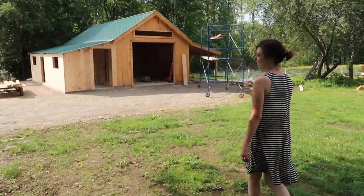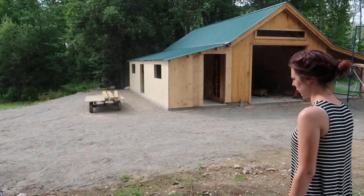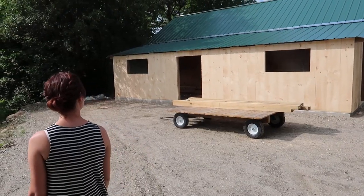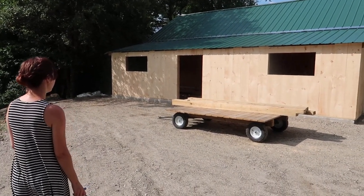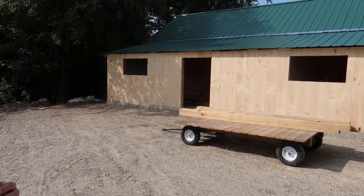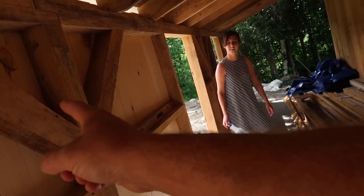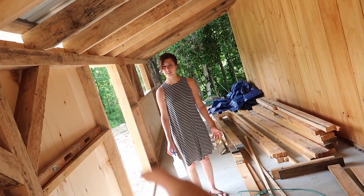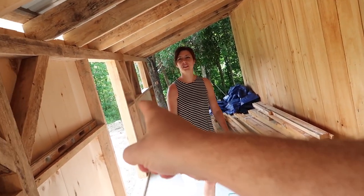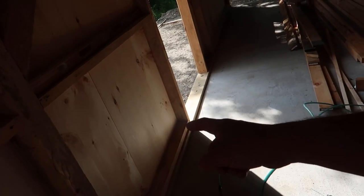What do you think so far of the barn? Love it. How do you like the siding over here? Looks good. Can you tell that the door's not completely centered? What? I changed my mind. It's off to the left a little bit further. So I figure the wall for the milking room will be right here. And if I keep the door on that side, it gives whatever animal we have in here more room over here. Where if we had it centered, there'd just be a little bit of room on each side of the door to hide.